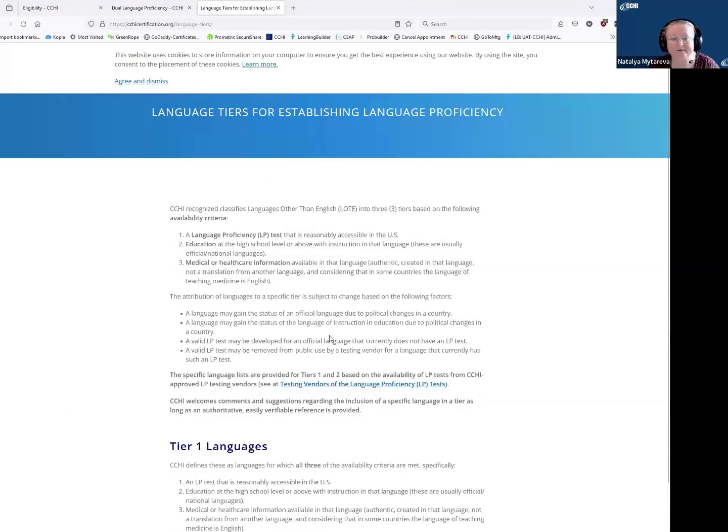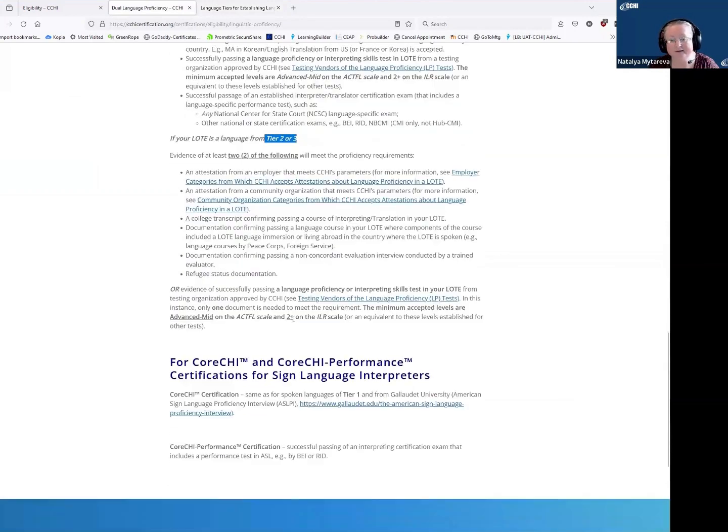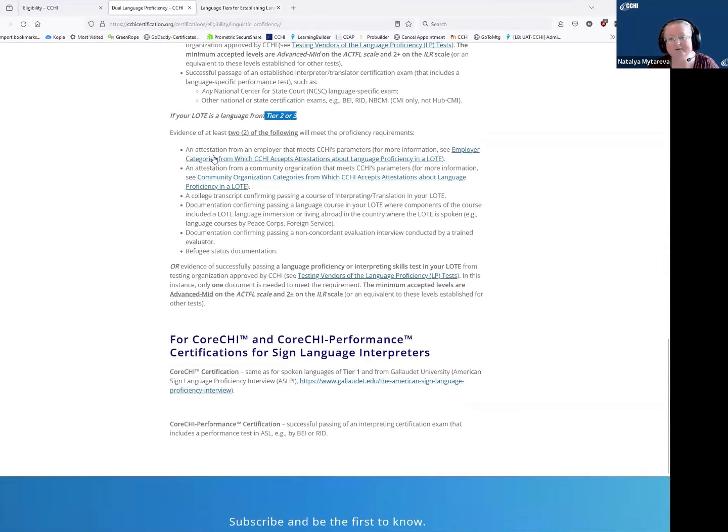And the requirement there is to produce 2 documents from the list that we have here, and those 2 documents could be an attestation from an employer for whom you worked for at least 1 year, or an attestation from a community organization that is established and meets the criteria that CCHI established for those organizations. It could also be refugee status documentation.